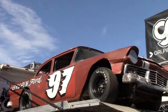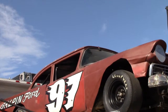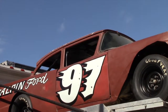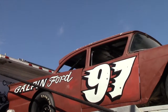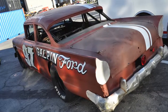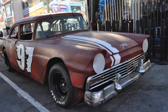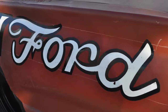My number 3 pick was the Galpin Autosport 57 Fairlane, which I did a little history on. It's the Ron Hornaday Senior circle track racer that featured the inline 6-cylinder. Apparently he was a local to Southern California racing, and he passed away in 2008. That car had some history to it, not something just cobbled together and made to look old. That was the real deal. So that was my number 3 pick.